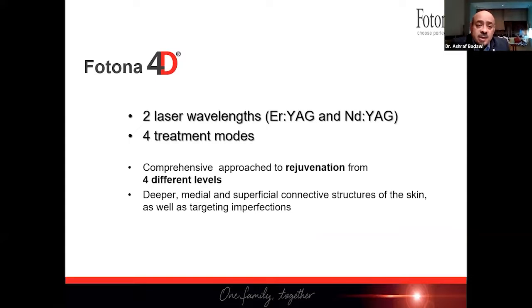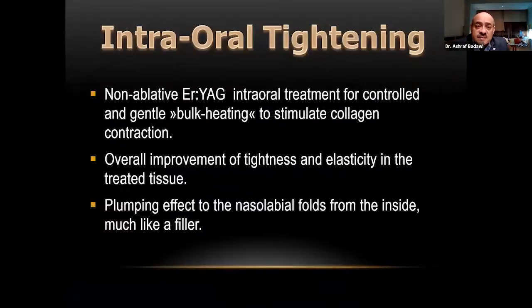So this is a technique where we have two laser wavelengths, the Erbium YAG and the Nd:YAG. And we have 4 treatment modes in order to target the different layers of the skin. We are able to achieve a comprehensive approach to rejuvenation from 4 different levels of the skin. And we are able to target the deeper, medial and superficial connective structures of the skin, as well as targeting the imperfections. What about the intraoral tightening?